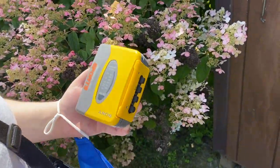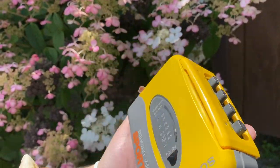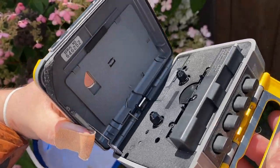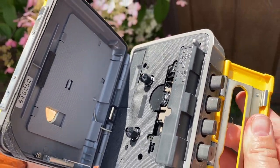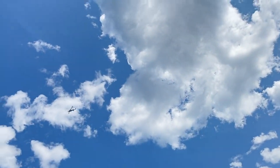Yep. I found a Walkman. Sony Walkman Sport One. So it locks up here. Looks pretty clean. I don't know if it works, but if it's working, then this is about like $50 on eBay. I'll check to make sure, but from what I could gather, $50? Wow. $50.